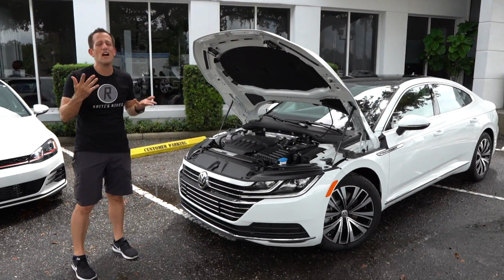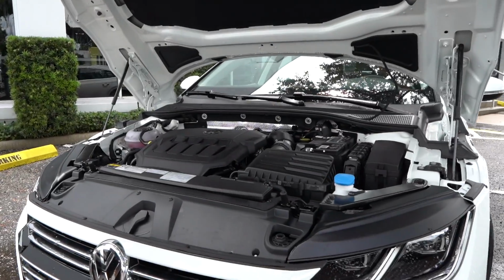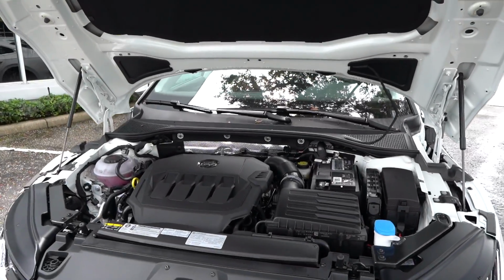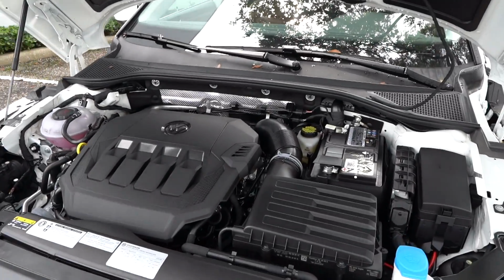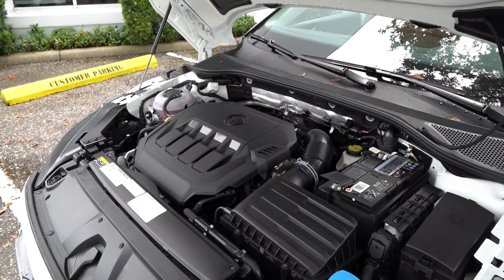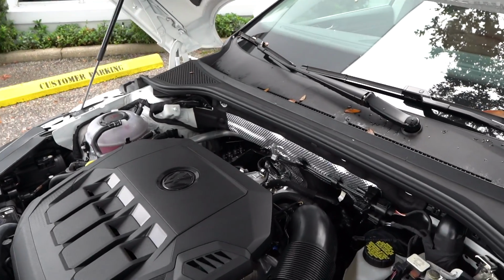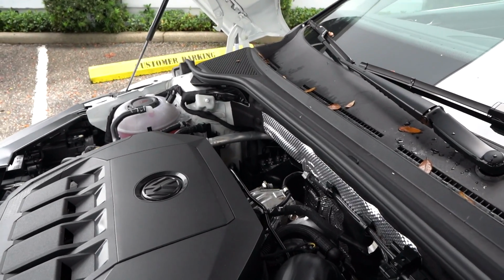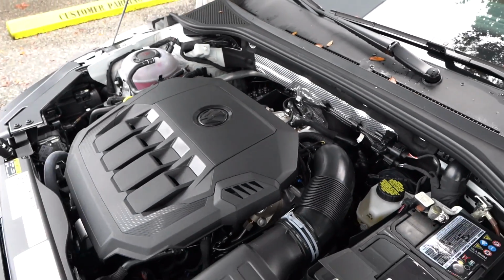Arteon SEL. Like I was telling you, this isn't like Burger King. You can't have it your way. It's only one engine option, one transmission option. You're looking at that 2-liter inline-4 turbocharged engine, 267 horsepower, 258 pound-feet of torque, and it's all mated to an 8-speed automatic transmission, 0 to 60 in about 6.3 seconds in this front-wheel drive Arteon, quarter mile in about 14.8.